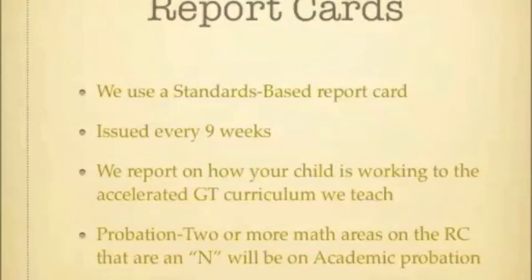As you well know, your child receives a report card every 9 weeks. In Lovejoy, we use a standards-based report card, which compares how your child is working against the standards or the TEKS that we teach in our GT classroom. If your child receives 2 or more N's in the math section on the report card in a quarter, they will be placed on academic probation for the GT classroom. If that is the case, your child's teacher would contact you and would have contacted you ahead of time to let you know that your child is struggling.